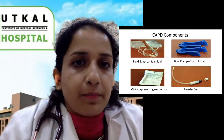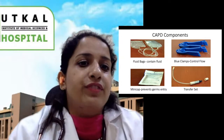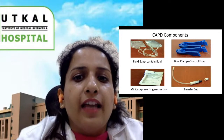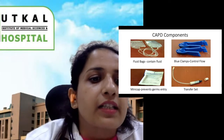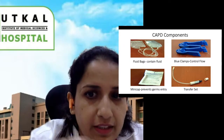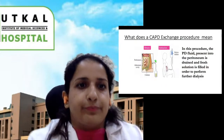So what are the peritoneal dialysis components? You need some fluid bags which contain the special fluid we talked about. There are small blue clamps which control the flow of the fluid in the abdominal cavity. There are mini caps which prevent germ entry inside the catheter, and there is a transfer set.